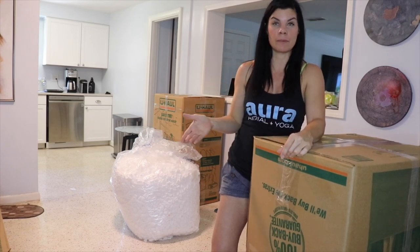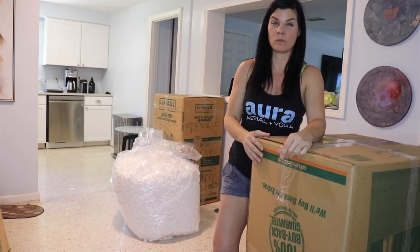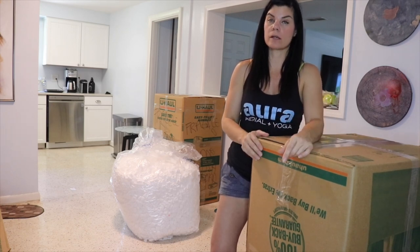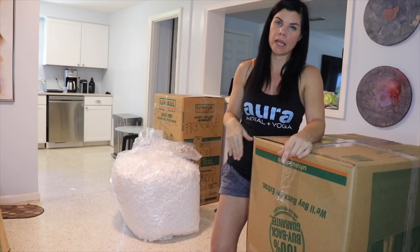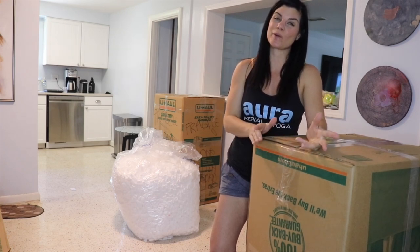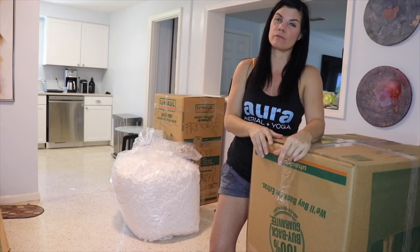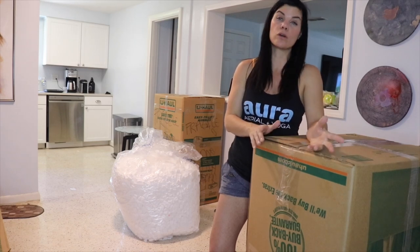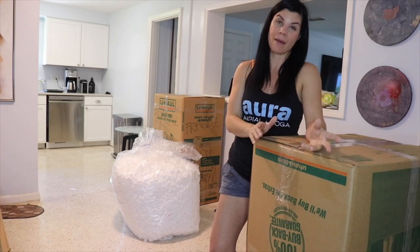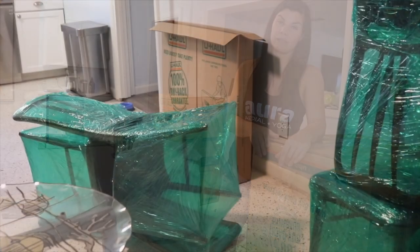I try not to keep any big inventory on hand anymore, because storing large shipping boxes and peanuts and tape and bubble wrap, I mean, it's a lot. You almost need a whole room for that, and I just don't have that anymore. So I try to pick through the stuff locally that I can get that will still allow me to pack stuff up pretty safely.